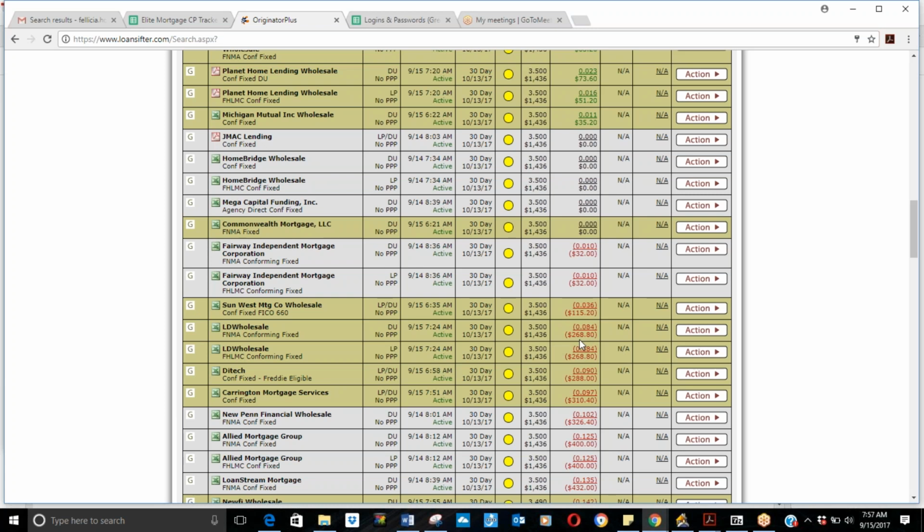However, in order for the brokerage to get paid, you will have to charge your client the 1.5%, which was the $4,800. Right? So it kind of washes out the same. It just depends on how you want to list it on your loan estimate.